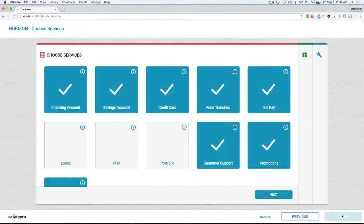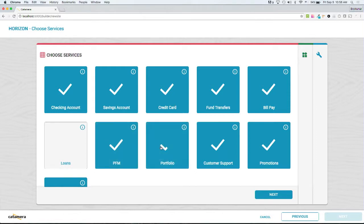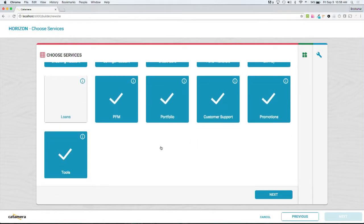What you see here are the services I could offer to my user segment. For the selected demography, I'd like to give them checking, savings, credit card, fund transfers, bill pay, definitely some PFM modules and a basic portfolio management facility, along with tools and promotions. Let's go to the next step.